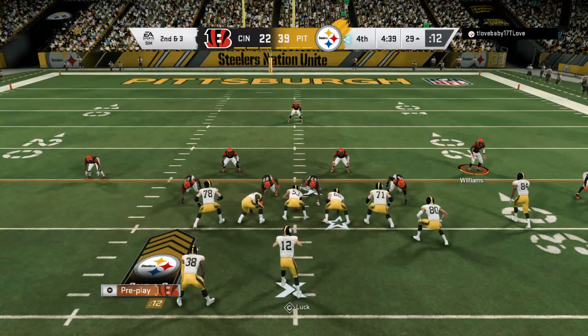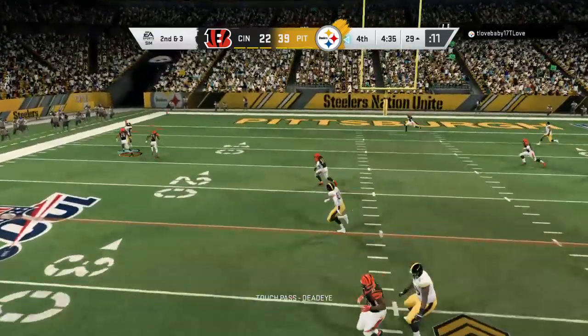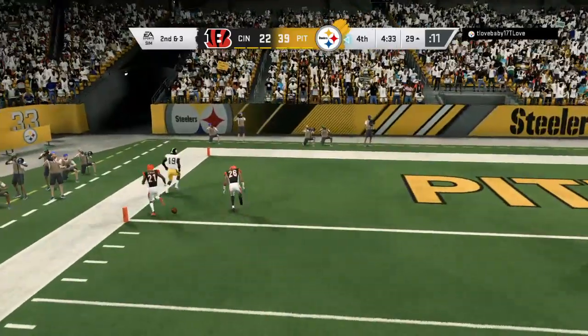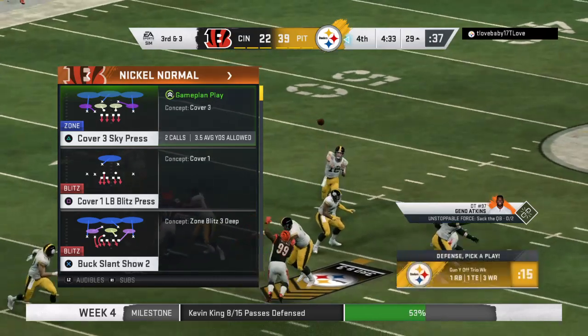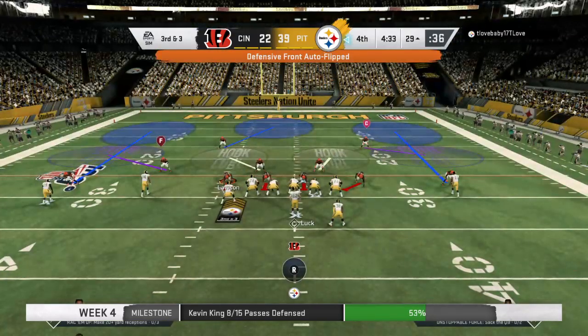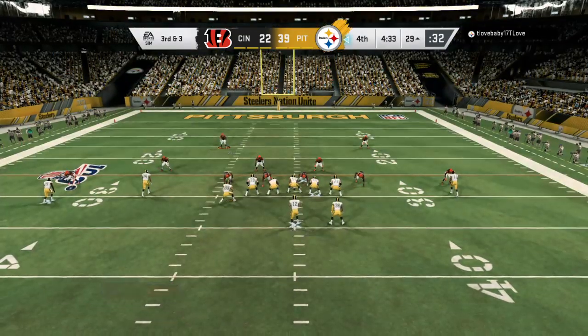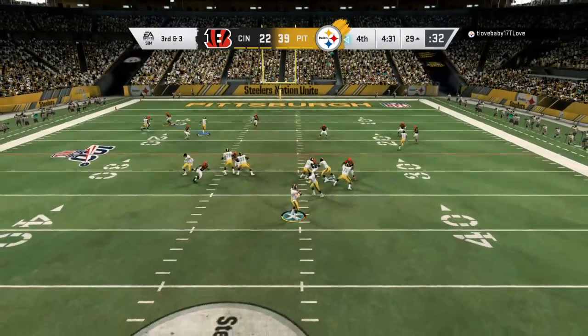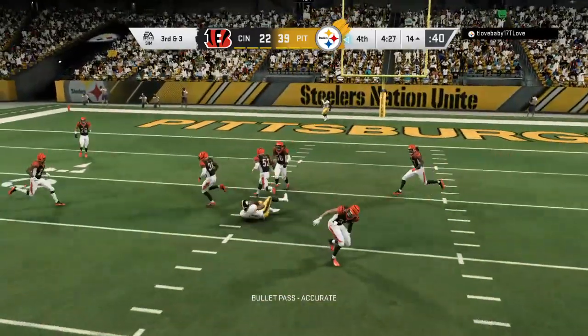Strong right. To throw again on second down, Luck. And this is going to wind up incomplete. The coverage there too strong on the deep ball, and now they face a third down. So the incomplete pass on the last play, and that leads us to a 3rd and 3. Luck, and he's got Moncrief.